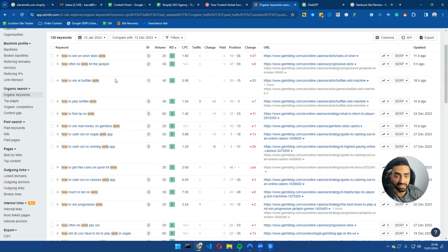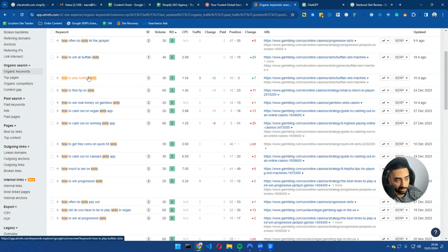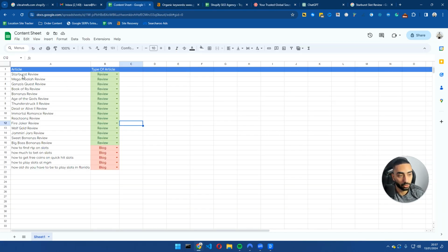Now, if we take a look at the actual articles here, we have got how often do slots hit the jackpot, how to play Buffalo slots, how to find RTP on slots. So you have a variety of different articles that we need to publish on our website. So I'm just going to copy these over onto our sheet as well. If we take a look at our Google Sheet, we have got our slot game reviews, then we also have our 5 or 6 different blog articles, and then I'm going to find some roundup pages as well.